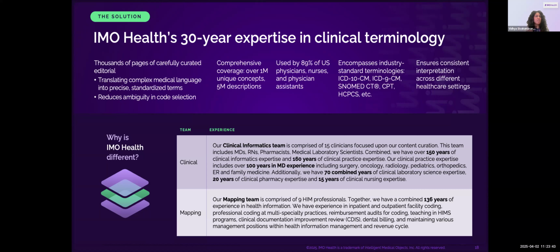And perhaps most importantly, we talked a lot about this fragmented healthcare landscape. Our solution ensures consistent interpretation across different healthcare settings, from small private practices to large hospital systems, outpatient facilities, and specialized care centers.